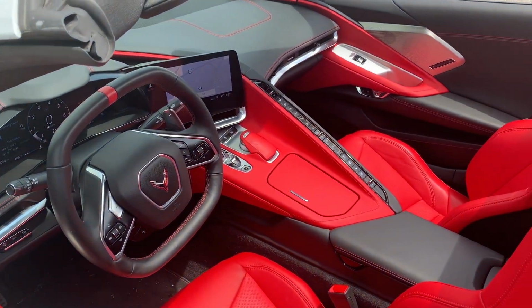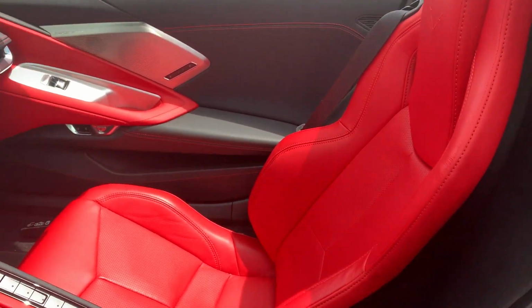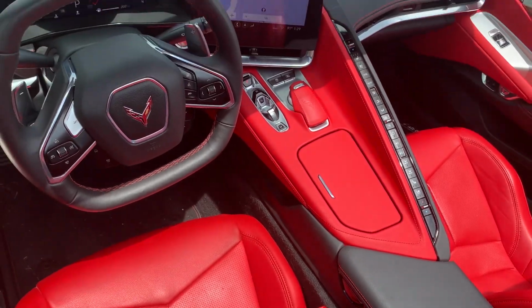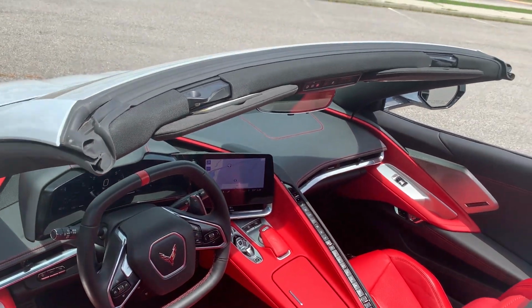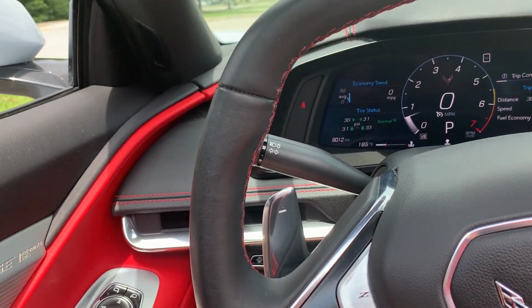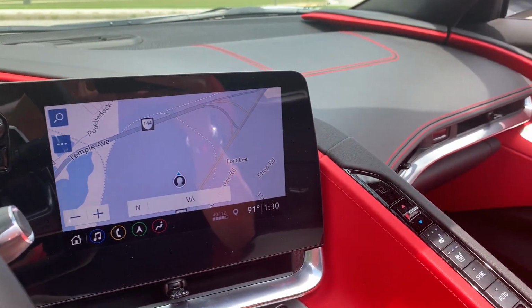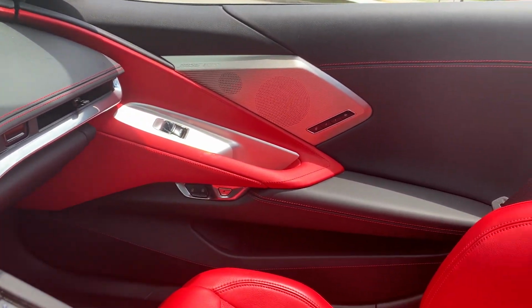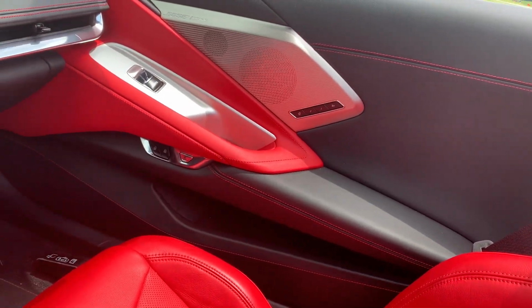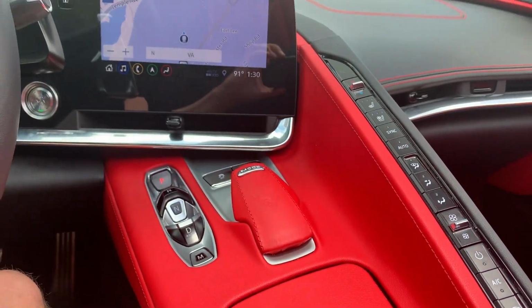The 2LT or the 3LT, heck, even the 1LT, is an amazing place to be. Each time you upgrade, you get more toys or more leather. But no matter what, GM did an amazing job on this vehicle. It really punches well above its weight. Everything is easy to use, it's very driver-centric. It has plenty of room, but it's not to the point where you feel like you're in a boat.